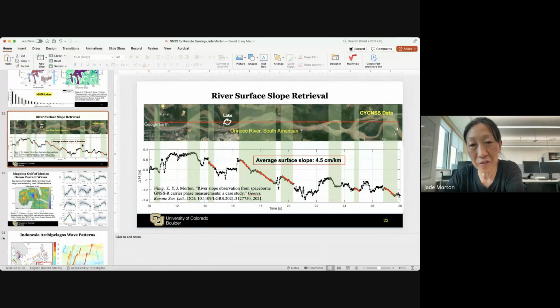Yes, there are limitations. If the river is narrow, remember when we are doing this kind of retrieval, the reflection signal has to have a certain footprint, the so-called Fresnel zone. For carrier phase measurement, along the track the Fresnel zone is determined by your elevation. At a higher elevation angle the footprint is smaller, but even a smaller footprint is 500 meters to a kilometer. Across the track, it's about a 500-meter radius. That means you are actually receiving signals coming from within that 500 meter footprint.